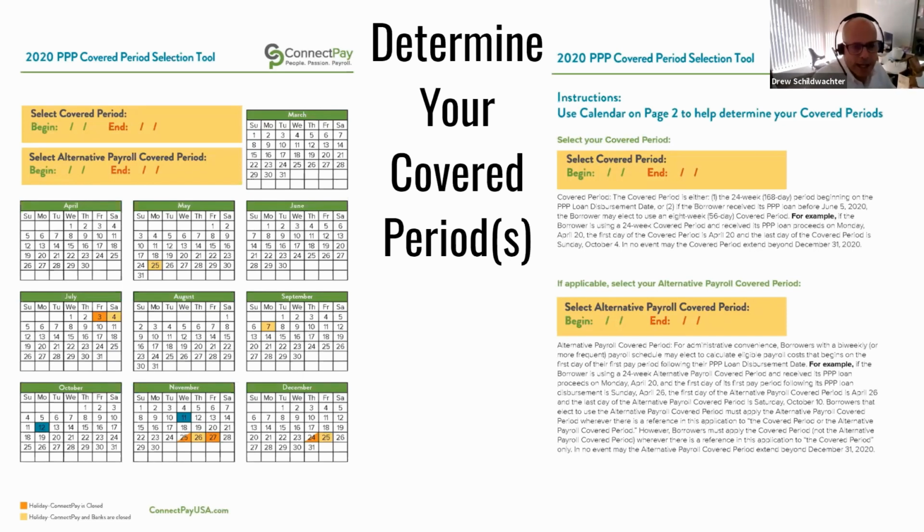So if you start at the top there, it says select covered period. The beginning is the date you were disbursed. So that is the actual day that the money wound up in the borrower's account. And that's the beginning of the covered period. Now, borrowers who had loans before June 5th can still use 8 weeks. So they could make the end of their covered period that 56 days. Most will take 24 weeks. And that 168-day period then is the covered period.